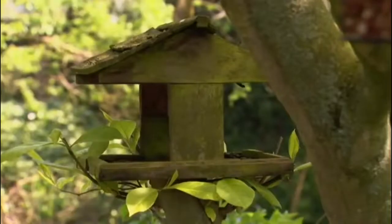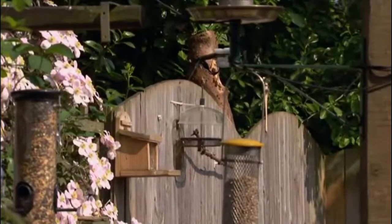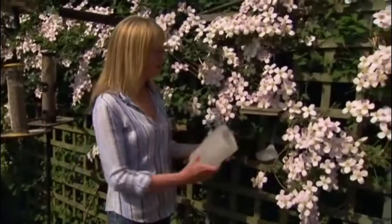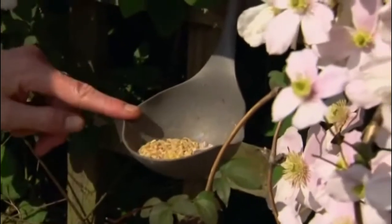I've always had a bird table in the garden, or two, or possibly three sometimes, but I love making my own stuff as well. This is one of my DIY feeders. I saw this ladle, and the way it was shaped, I thought it'd be perfect for a bird feeder. So I just screwed it onto the fence, and the birds love coming down and just perching on the end here and feeding. It's worked really well.